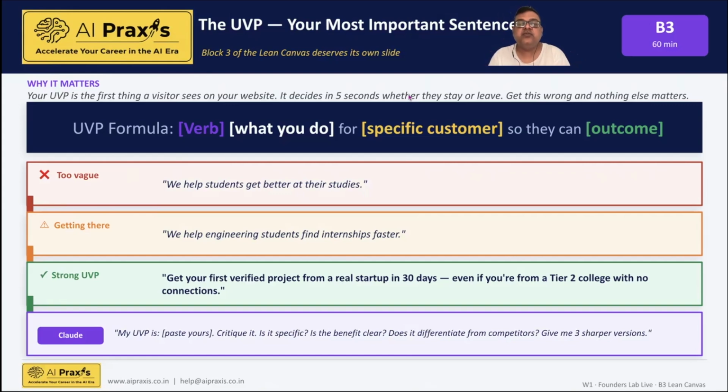So what exactly is a UVP? A unique value proposition is a short statement that clearly explains what you do, who you do it for, why you're different, and what outcome your customer gets. Notice something really important. A UVP is not a slogan. It's not a tagline. Nike's famous line, just do it, that's a tagline. It inspires people, but it doesn't explain what Nike actually sells. Your UVP should answer the question: why should I choose your startup instead of every other option? That is a question the UVP should immediately answer.